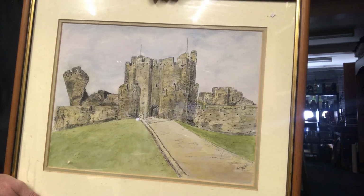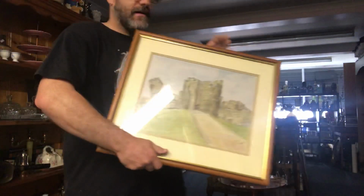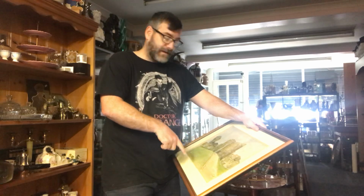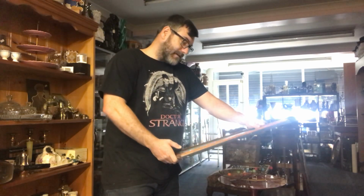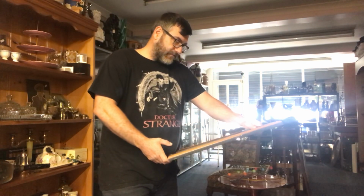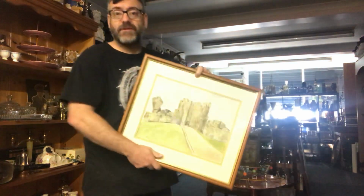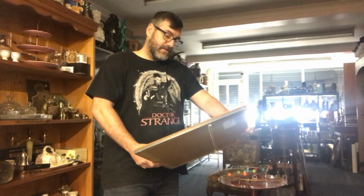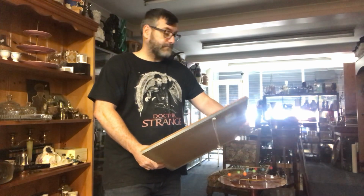Straight across the mountain, and there's Caerphilly Castle. I grew up sitting on the banking of this, having a picnic, playing in the moat, making little rafts out of lollipop sticks. So, nice bit of history. I'll clean it up, give the frame and the glass a clean, and nothing else needs doing to it. It's a nice image, and it's an original watercolour, so this cost me £10 or about $14, $15.